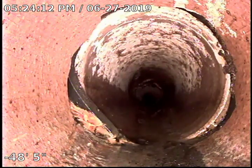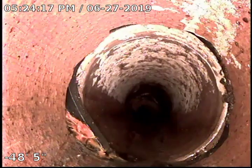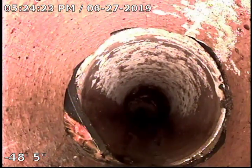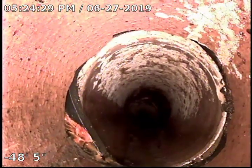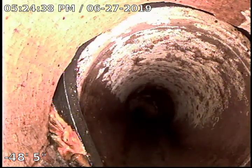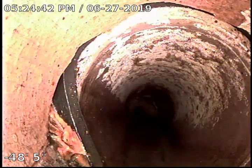See if we can get it to roll. I don't believe the sewer's broke or anything here. I think they just cut it and coupled it together. You can see a little bit of a jagged edge, but you do see the black seal around it still. Definitely the seal goes all the way around. You can even see it up there at the top around the 9 in 2019.